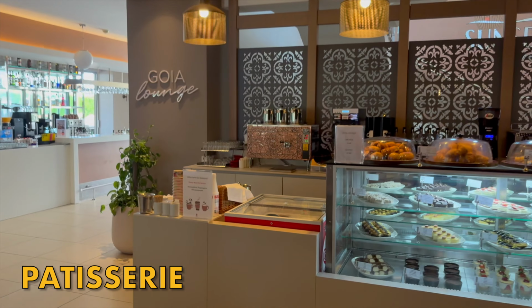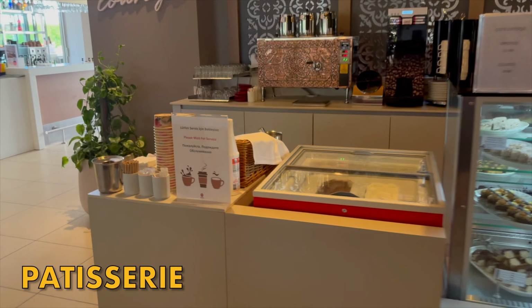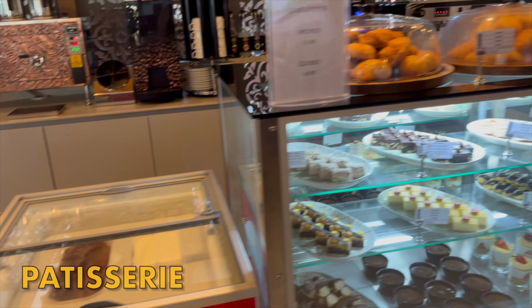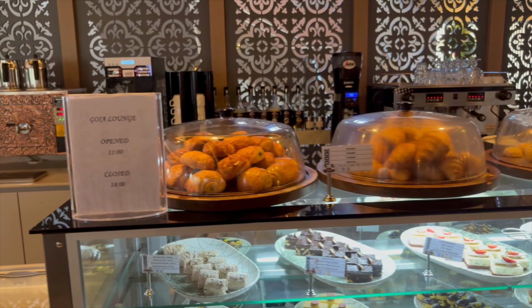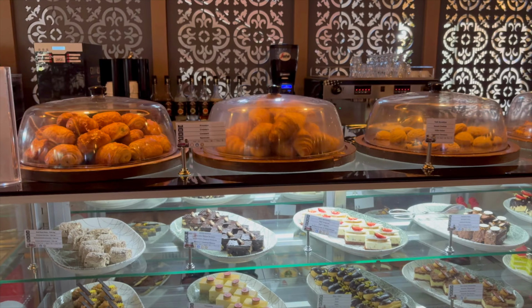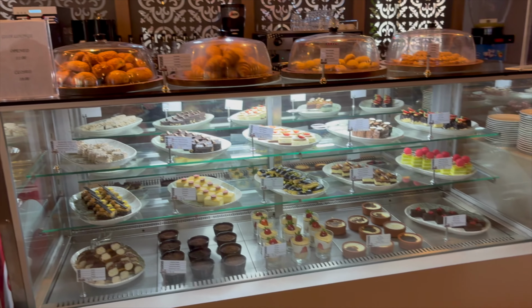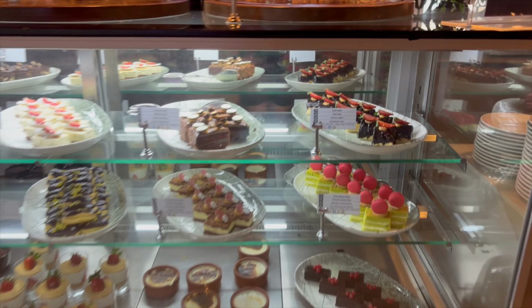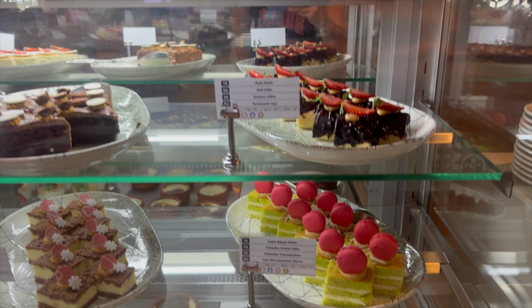And if you've not had enough cake at lunchtime or you can't wait till dinner, then there's always the Patisserie in the Goya Lounge, which is open 11 AM till 6 PM, and you can also get specialty coffees here. The cakes are pretty much what you're going to get in the buffet, but the selection is big and always available, and again, always replenished.